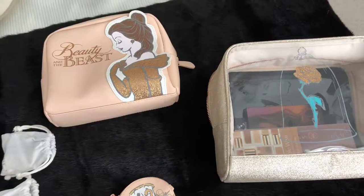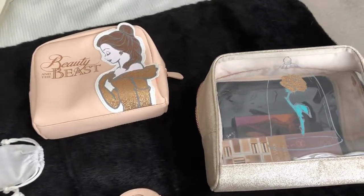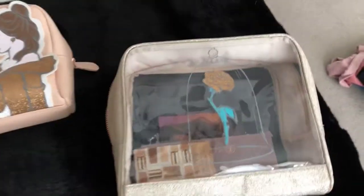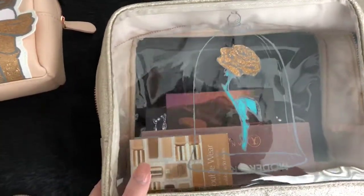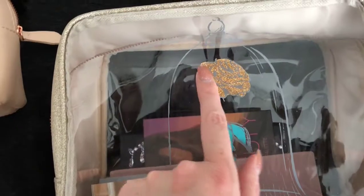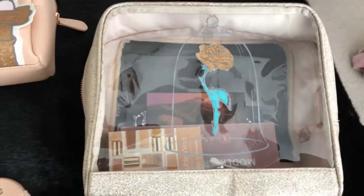So let me just show you this really beautiful travel case from Primark. Well, triple travel case, should I say. It's Beauty and the Beast themed. So this I'm gonna use for my makeup. I've only got a little bit in there because I need to sort that out. But it's got the rose from Beauty and the Beast on the front, and it's like a gold rose. Oh my God, it's so pretty. And it's really big, so it'll fit a lot of stuff in.